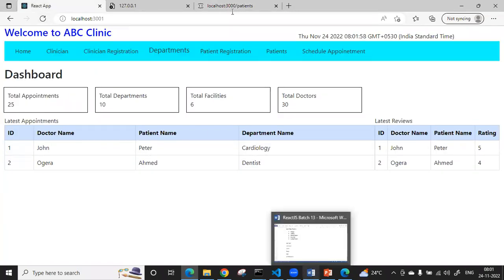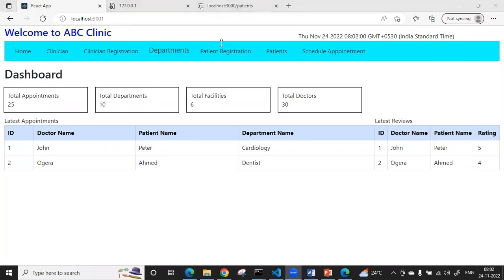Excuse me, sir. This is Rakesh. Yeah, Rakesh. What are the prerequisites, sir? What should we already know in order to start with this? For React.js, no need to worry. Nothing is required.